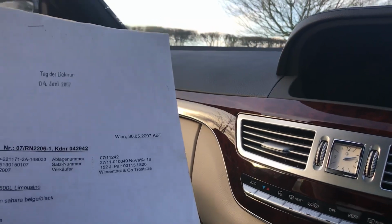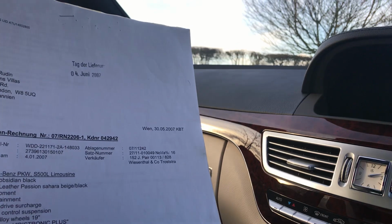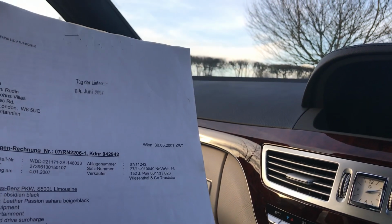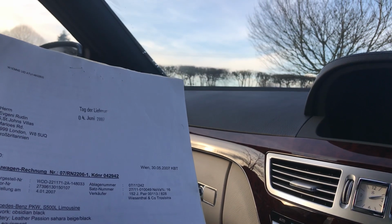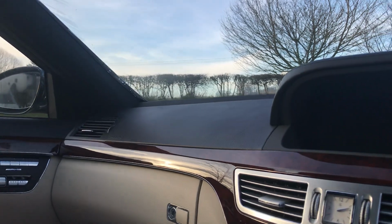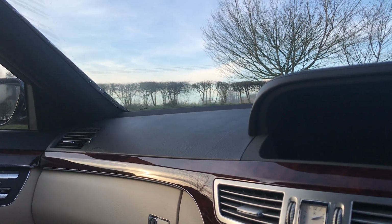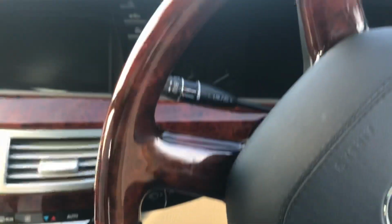You've got TV system in here. Folding tables in the rear, both sides. You've got a DVD changer system. I think I've mentioned the luxury seats, which are heated and ventilated. Sun blinds in the rear we've touched on. My word, the list keeps going on. You've got this beautiful wooden and leather steering wheel. Again, I don't know if you can see just how beautiful that looks.